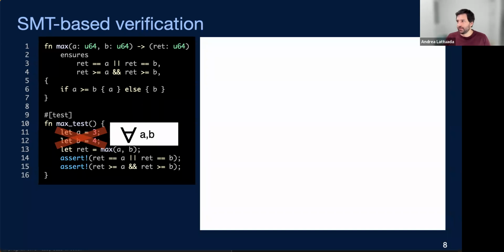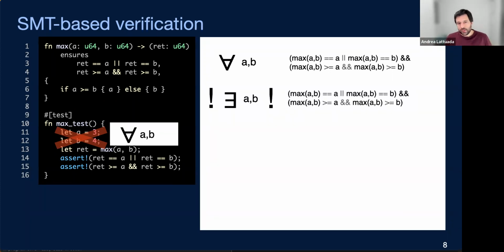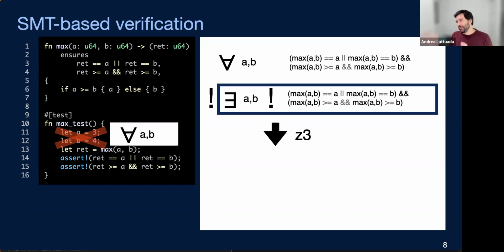So how do we use a SAT solver or an SMT solver for this? We want to prove that for all A and B, our specification is true for that function. Now we can rewrite that expression to say there does not exist an assignment to variables A and B such that it's not the case that our specification is true. And now if we do this and just take that part that says exists, this is exactly what SMT solvers are designed to look at. And in fact, an SMT solver like Z3 will tell us that there does exist such an assignment, which means that in fact we couldn't verify what we were intending to.